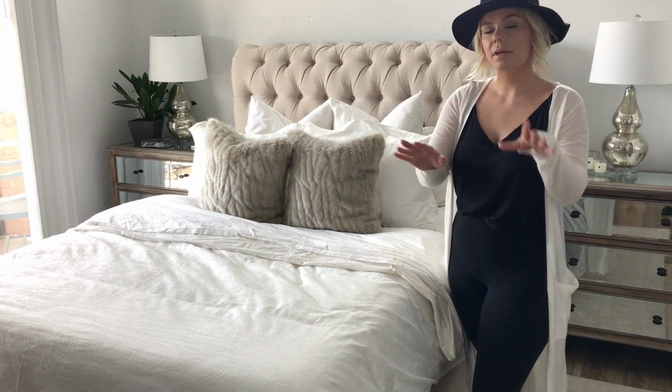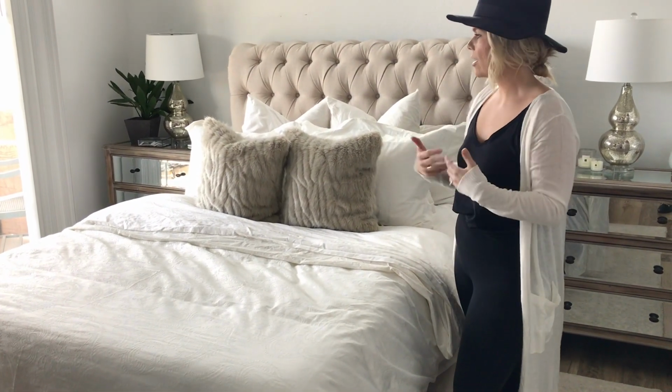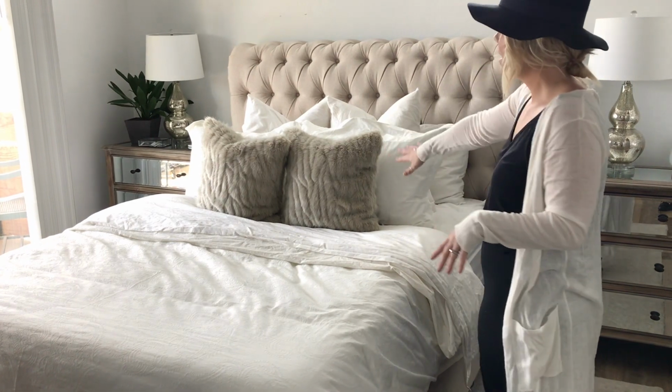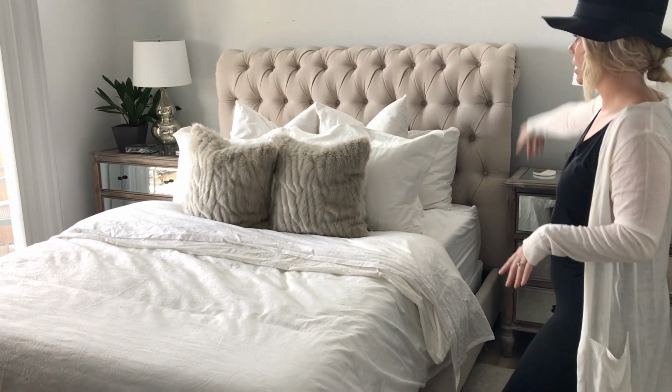And again, I just wanted to bring in some of the fur stuff that I had out there and bring it in here. And I also think fur feels really luxury and high end, and I kind of like that. I like the finer things in life. So yes, I put those in there. And then the headboard is from Jocelyn, Maine.